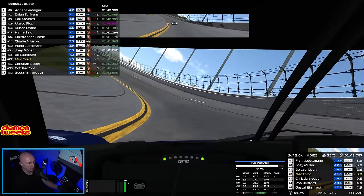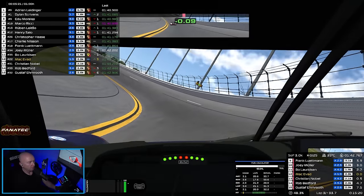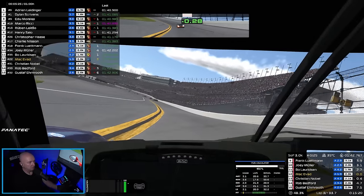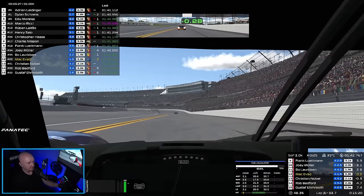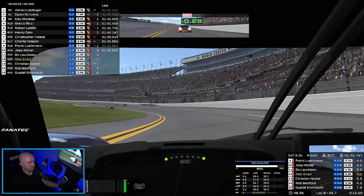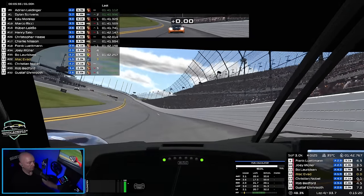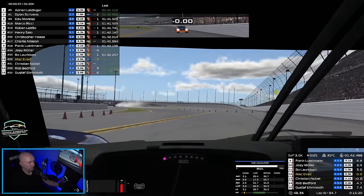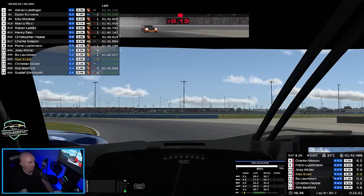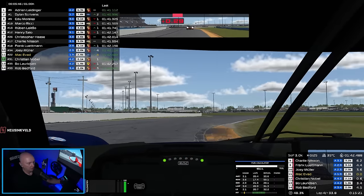Man, we're losing so much time through there. Put the delta on. Session best lap. Uh-oh. There's an incident in turn one. Lucky ball.